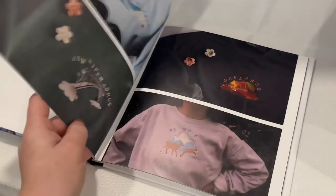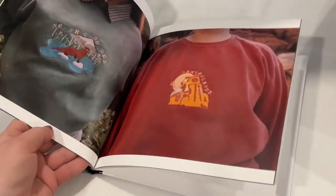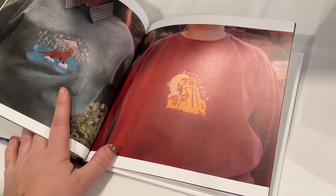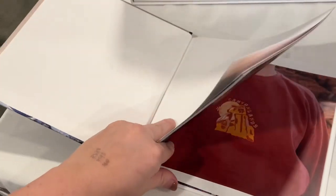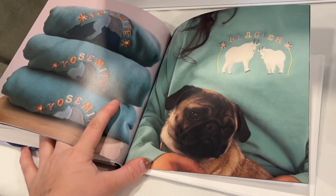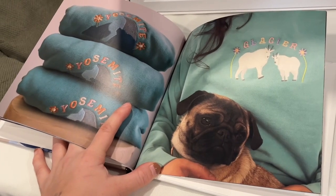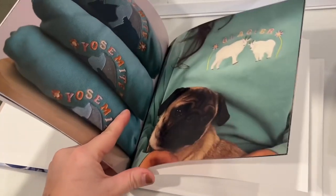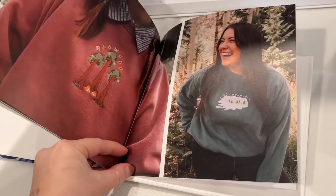And then the point of this catalog book is just so that people can see what the designs look like on the other sweatshirts. Because obviously I won't have a lot of the sweatshirts on hand, and they can look at the stickers, but they'll probably want to know what it looks like on the sweatshirt itself. And I think this will be super important. My goal also here is to just advertise in general. And so I'm hoping that people might come and see this and be like, oh, okay, I don't want a sweatshirt that she has here, but I definitely want this redwood one. So I'm going to go to her website.